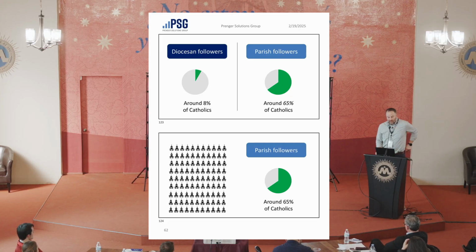Here's what we found. Catholic dioceses, on average, can reach about 8% of Catholics. That's kind of the ceiling. That's not an average. It's really the ceiling. We've never seen anybody do higher than that. Okay, and Lansing is the best. Lansing is the best diocesan communications office in the country, in my opinion. They reach about 8%.